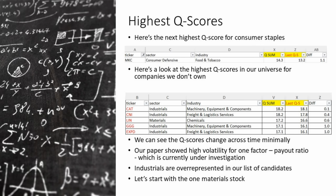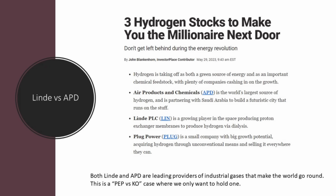Now, industrials are overrepresented in this short list. You can see here, right? We have one materials company and 4 industrials companies. So let's start with that one materials stock. So that's Linde. This article from the Motley Fool, "3 hydrogen stocks to make you the millionaire next door. Don't get left behind during the energy revolution."